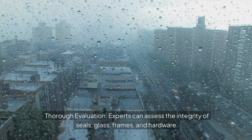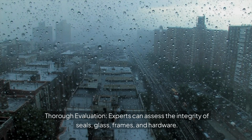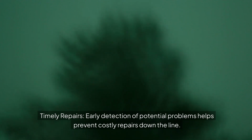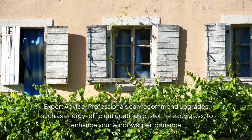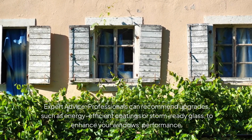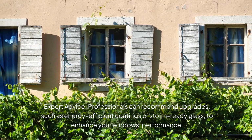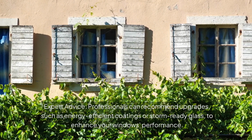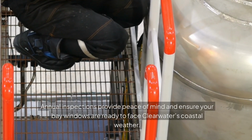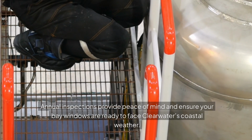Thorough evaluation. Experts can assess the integrity of seals, glass, frames, and hardware. Timely repairs. Early detection of potential problems helps prevent costly repairs down the line. Expert advice. Professionals can recommend upgrades, such as energy-efficient coatings or storm-ready glass, to enhance your window's performance. Annual inspections provide peace of mind and ensure your bay windows are ready to face Clearwater's coastal weather.